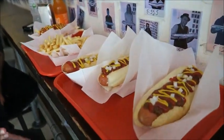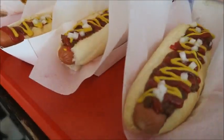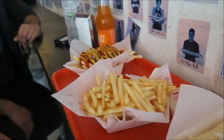So here we are at Massive Wieners, and as you can tell, the wieners are massive indeed. They serve really awesome American diner food here. There's chili fries and chili cheese for all 3 of them. That's the average Joe, and that's about it.